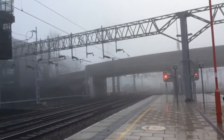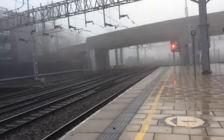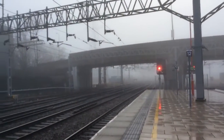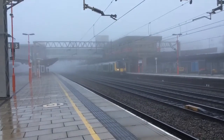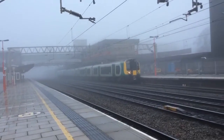39134. In your face, Bob. Anyways, that was for your 0953 1-07 Virgin Trains from Glasgow Central to London Euston. A shout out to the driver for bringing this here. Leaving off platform number 1 at Stafford, we have your 0955 1 Uniform 24 London service from Crewe to London Euston.